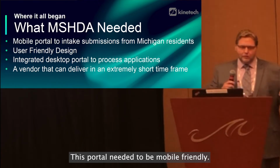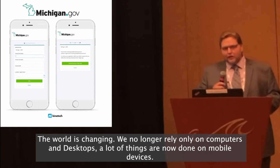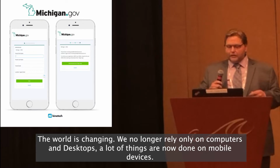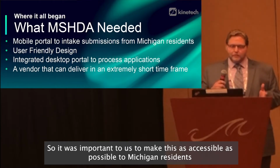Because as we know, the world's changing. We're not just using laptops and computers and desktops. A lot of things are done through the mobile phone. So it was really important to make this as accessible to everyone, all the Michigan residents.